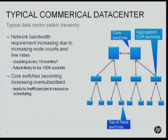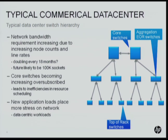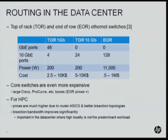So one of the problems with this Moore's law increase in data center bandwidth is that the core switches are becoming increasingly oversubscribed. Now, if you can come up with the embarrassingly parallel, always local application, this would mitigate this a lot, but so far that's proven to be a hard problem. The other issue is that new application loads are placing even more stress on the network. I'm calling them data-centric workloads, of which we'll see an example here in a minute.